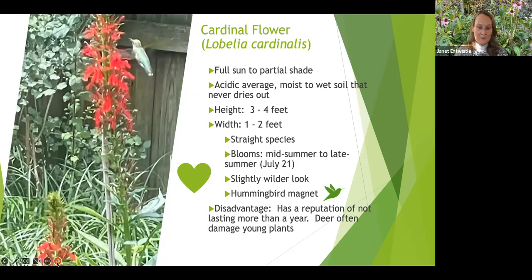Along with Scarlet Bee Balm, Cardinal Flower is a top performer for attracting hummingbirds. It has a reputation for being short-lived, but also self-seeds. Just in case, I already bought new seedlings so that I can enjoy multitudes of hummingbirds again this summer. This picture was taken in my garden last July 21st.